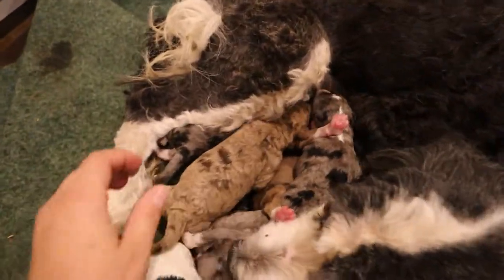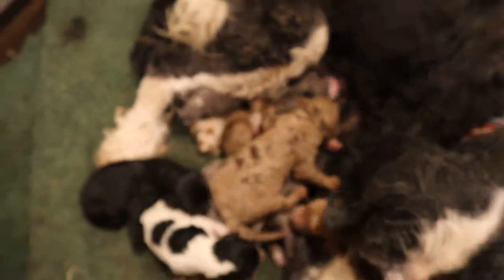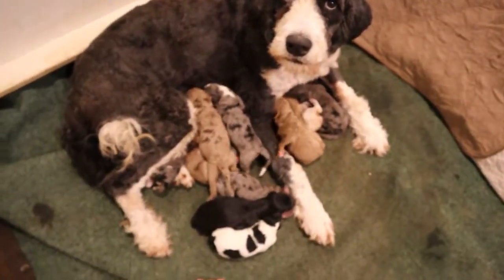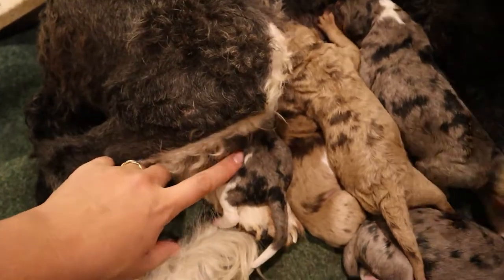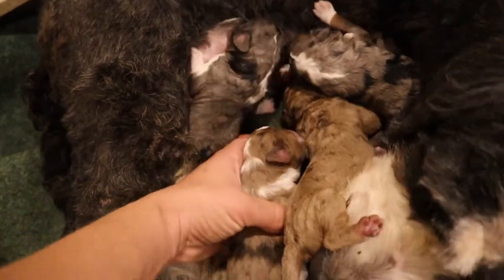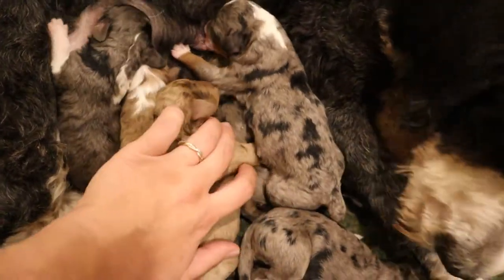We've got some chocolate merles. I almost want to call them blonde merles. She's trying to take the puppy from me. Okay, I won't pick it up. We got a nice pretty black one here, which I always think are pretty striking. This one's really cool right here because it's almost like a party merle. And it's got like white spots and the dark spots. And then this one down here is a pretty bicolor chocolate merle. I can't decide, chocolate or blonde? Should I call them blonde merle? Because they're way lighter than the chocolate ones we've had in the past.